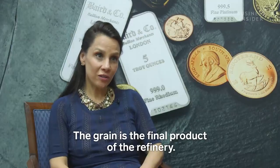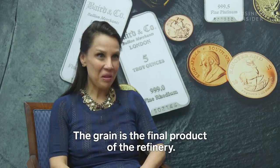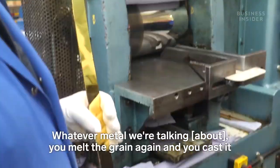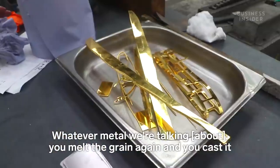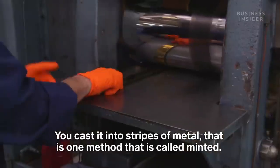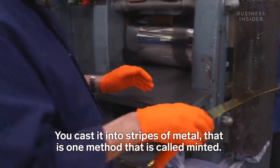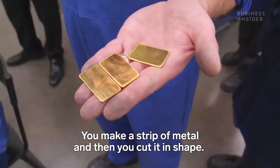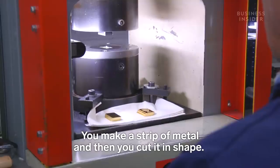The grain is the final product of the refinery. Then they start the manufacturing. Whatever metal we're talking, you melt the grain again and you cast it into strips of metal. That is one method that is called minted. You make a strip of metal and then you cut it in shape.